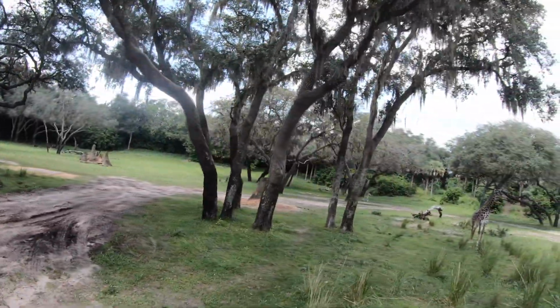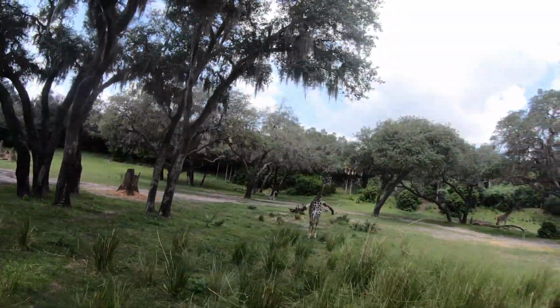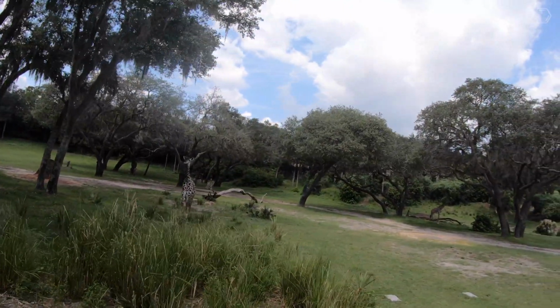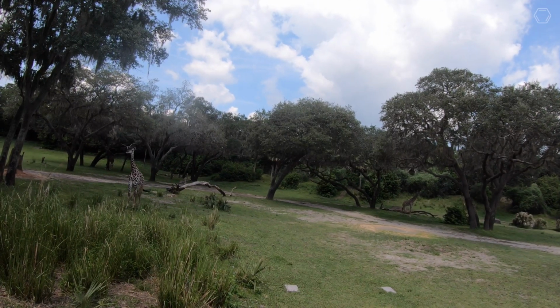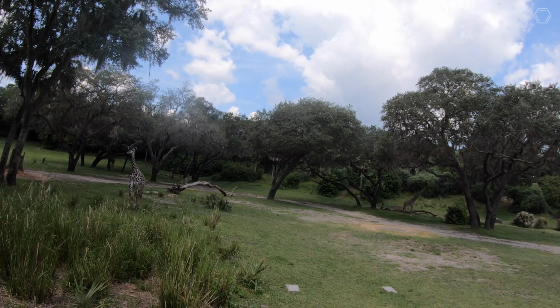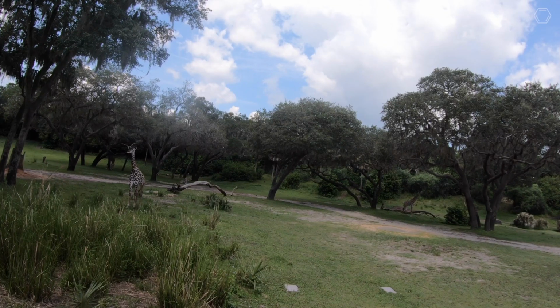Well, there are 8 different subspecies of giraffes in the world. Most of them are pretty hard to tell apart, aside from reticulated giraffes. Ones here on the reserve are Maasai giraffes, named after the Masai Mara region of eastern Africa. One of their more noticeable features is that messy, irregular pattern on their coats.